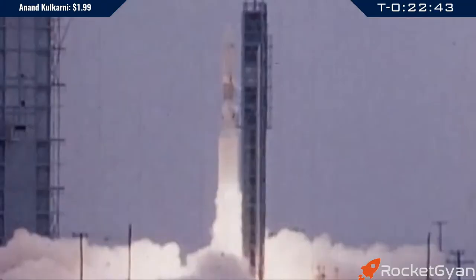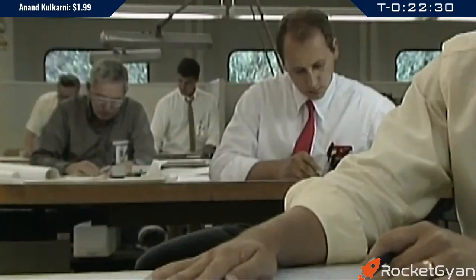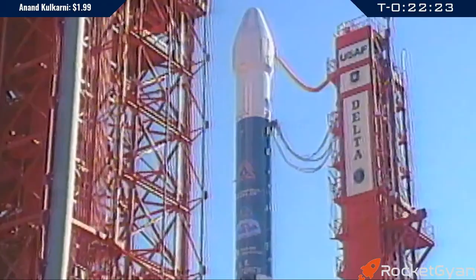As capable as the Delta rocket proved to be, production came to a halt in the early 80s when national space policy dictated that the space shuttle be used as the U.S.'s primary launcher, signaling the end of the expendable launch vehicle. But in 1987, the Delta team picked up where they left off, and development began on a launch vehicle to support the Air Force's global positioning system.